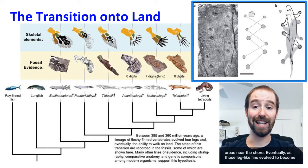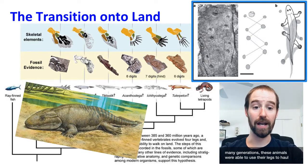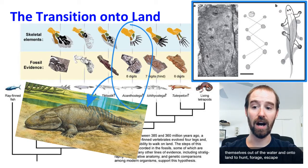Eventually, as those leg-like fins evolved to become full-on legs over the course of millions of years and many, many, many generations, these animals were able to use their legs to haul themselves out of the water and onto land to hunt, forage, escape predators, and find new habitat.